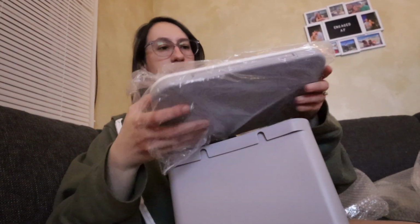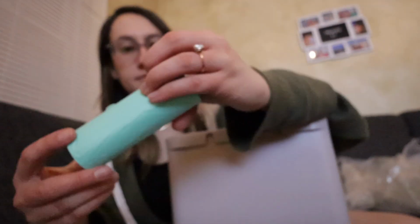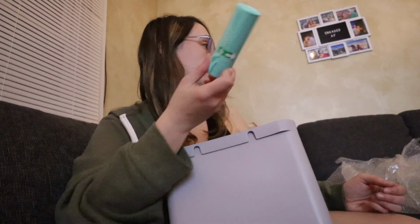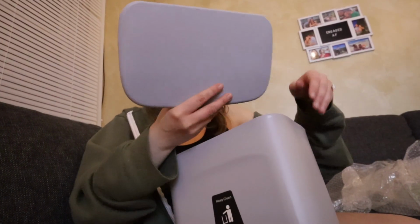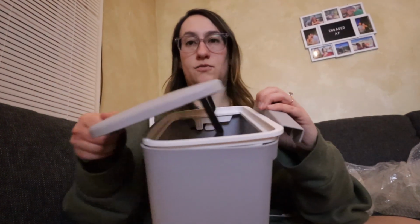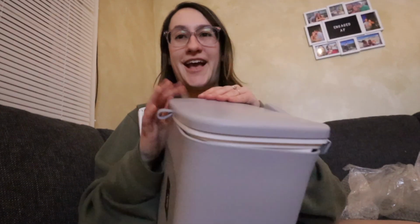Ooh, look at all these parts. Little trash bags, that's cute. I bet these are somewhat relevant to composting. Or are they just trash bags? You can do it two ways, I think, right, Jimmy? So if it's like this, you can just go bloop, dump it right in, or you can open it traditionally. That's pretty cool. I'm excited.